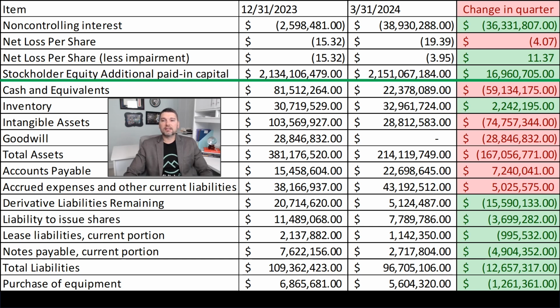This one actually increased, so they added to their amount that they owe by $7,240,041. So that is the amount they may owe in terms of whether it be on their lease, whether that be a specific note, specific consultants, whatever the cause that may be. We'll look a little bit into that in a future slide, but that is for that column of accounts payable. Looking at the next column, that's going to be the accrued expenses and other current liabilities. So what else was added to the liability bucket? Again, there was an additional $5,025,575. That's the delta that was added to that liability column.